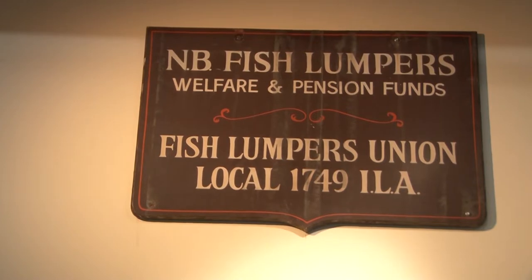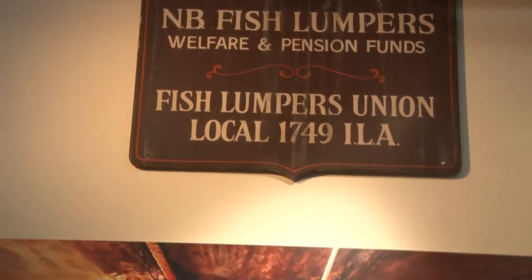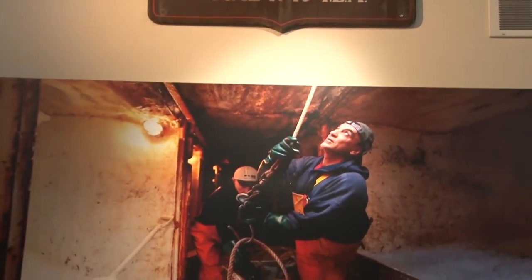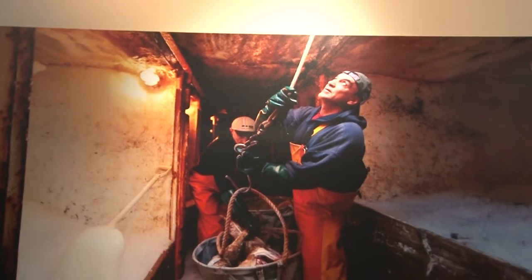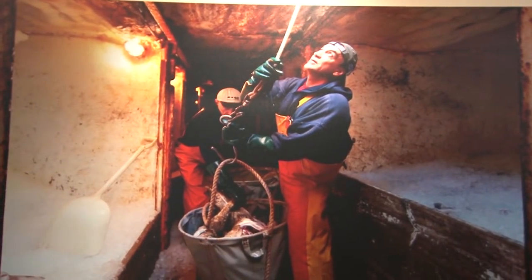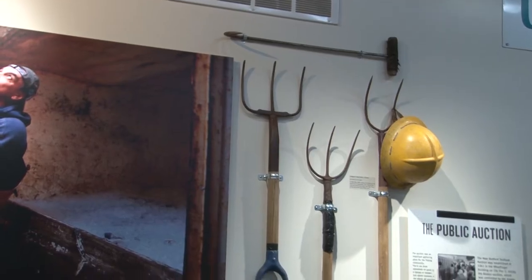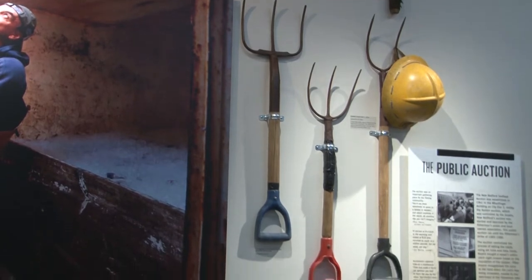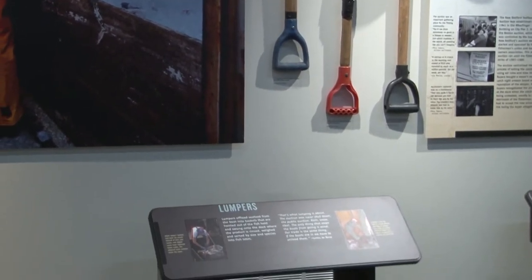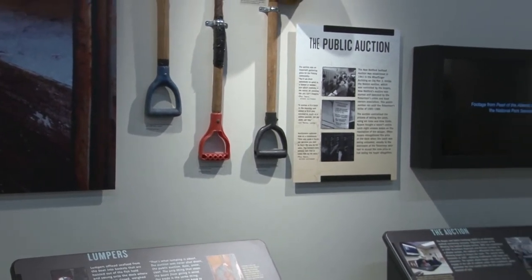So this section of the exhibit looks at lumpers. Lumpers are the people who actually go down and they remove the fish off of fishing boats. So when a boat comes back in from its trip out to sea and it's full of fish that has been caught, the lumpers use tools like these pitchforks to take the fish out of the boat and get it up to the places where it's going to be processed or sold at auction.